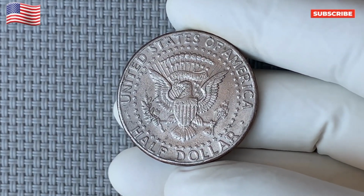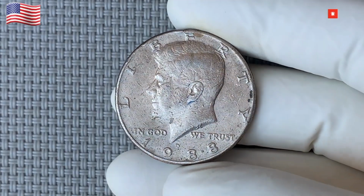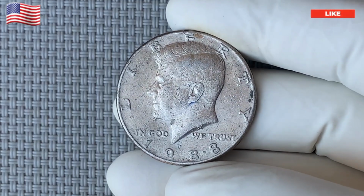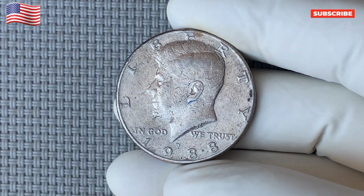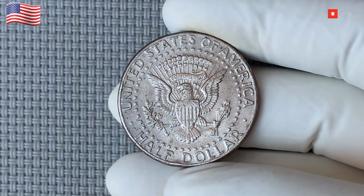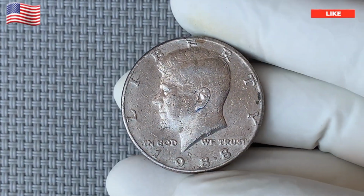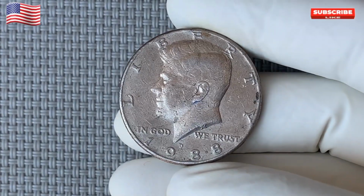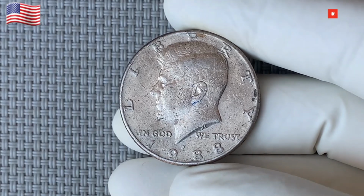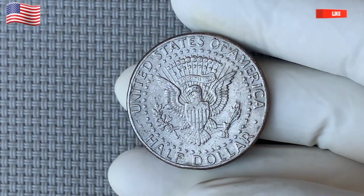Remember, even if your 1988 Kennedy half-dollar isn't in pristine condition or doesn't have a minting error, it's still a piece of American history. Coins like this are cherished by collectors and can continue to appreciate in value over time as they become more scarce. So, there you have it, the 1988 Kennedy half-dollar is a coin that carries with it both historical significance and potential for high value. Whether you have one tucked away in your collection or come across one at a local coin shop, it's definitely worth examining carefully to see if it could be worth more than you initially thought.